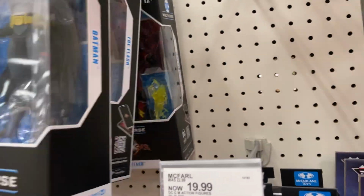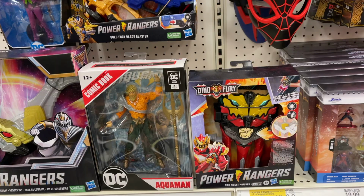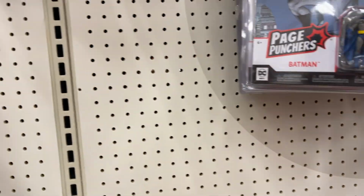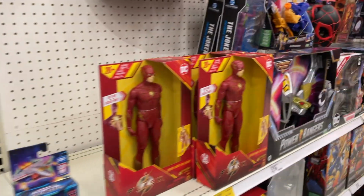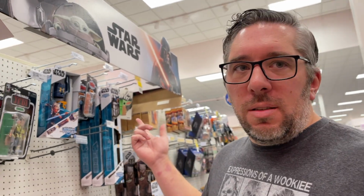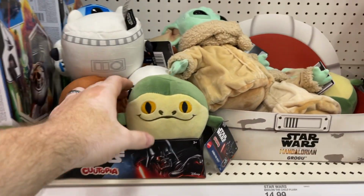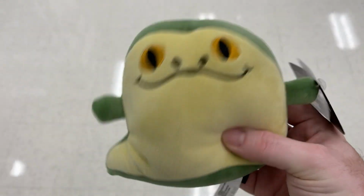We got Flash, Joker. I wouldn't mind picking up a Mr. Freeze if I saw it, but man, I was kind of hoping we would also have some G.I. Joe Classified, but we do not. Anything? Yeah, we got some Air Razor. Nothing too new or exciting around here. Jason, anything? No, but we got 4 more vintage collection. All right, so that brings us to 7. 7 Landos so far. I like this little Jabba the Hutt though. Actually, I might get this for my cat. Well, I did not find anything for myself, but I'm getting something for one of my cats.